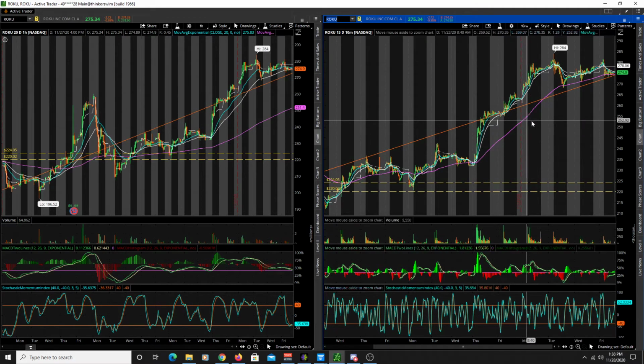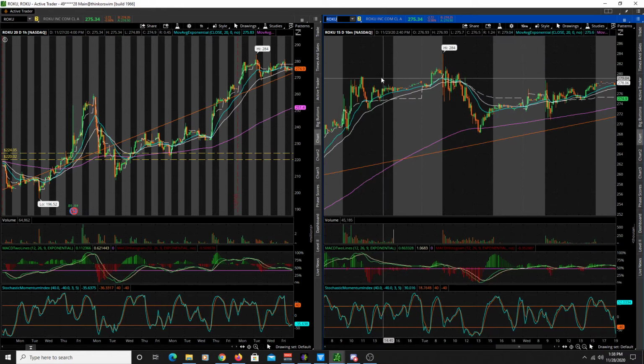Okay, now back to Roku. Same thing. It's just hovering around this 280. This 280 area is rejecting, so I looked at the 262.50 puts at 9.46. Roku opening candle just went from 278 to 272. I mean, that's a 6-point move right there. And the opening candle, just ridiculous.